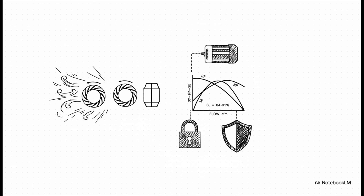Now, take a look at that performance graph on the right. See that horsepower line, the one labeled HP? Notice how it goes up, but then it levels off and actually starts to dip back down? That little dip is huge. It's called a non-overloading characteristic. And what it means is that no matter what happens with the airflow, the motor will never try to draw more power than that peak. It's like having a built-in safety fuse.